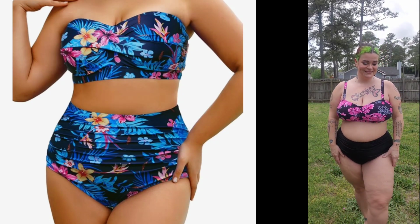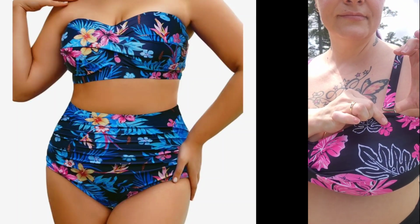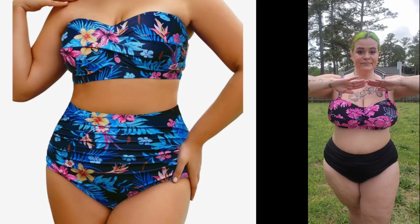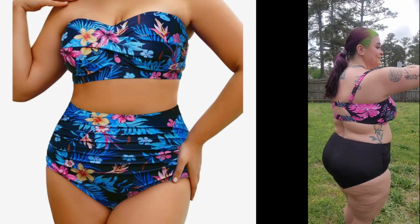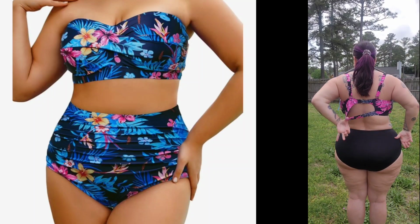I do feel like it is still quite supportive. Again, it's got the beautiful level of ruching, a nice level of support, very high-waisted, great booty coverage and stuff like that. And I like the option of being able to have the straps or doing it strapless. Again, it has that adjustability factor, which is also something that's really important to me. I want to have the back be adjustable if possible. I like the straps to be adjustable if possible.